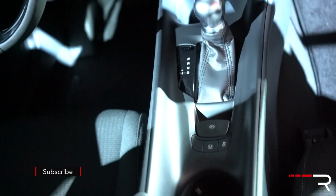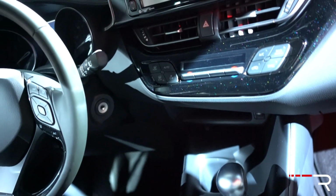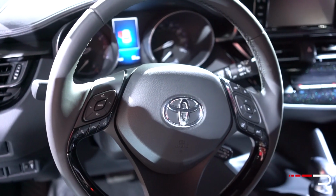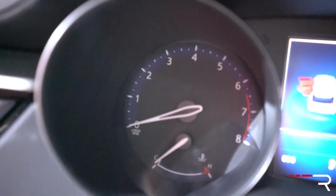One thing you're going to notice, the XLE, the base model, basically comes standard with dual zone automatic climate control. Go up to the Premium, and you'll have blind spot monitoring and rear cross traffic alert. I really like the leather wrapped steering wheel. It's a really interesting looking steering wheel design. I like the buttons in here. I like the gauges. It's very simple, easy to use.